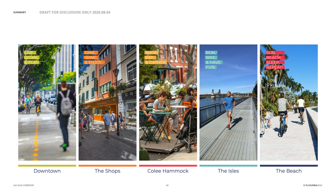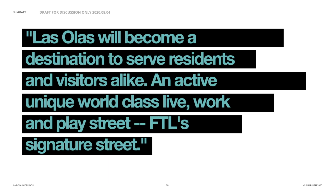These images show how we envision Las Olas Boulevard after improvements take place. A family-friendly downtown, vibrant shops, the town center at Colee Hammock, isles with waterfront views and connections to the trails and the beach. Las Olas will become a destination to serve residents and visitors alike. An active, unique, world-class live, work, and play street. Fort Lauderdale's signature street.